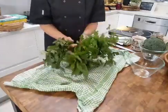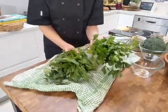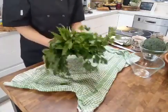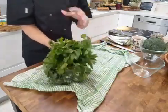I do not buy them at the supermarket. I always buy them at the greengrocer because I find that you get bigger bunches at half the price than you're paying in the supermarket. And because you now are going to know this trick, your herbs are going to last a long time. So give them a wash, take them out of their plastic sleeve because plastic will make them sweat and you don't want that. We want them to last a long time.